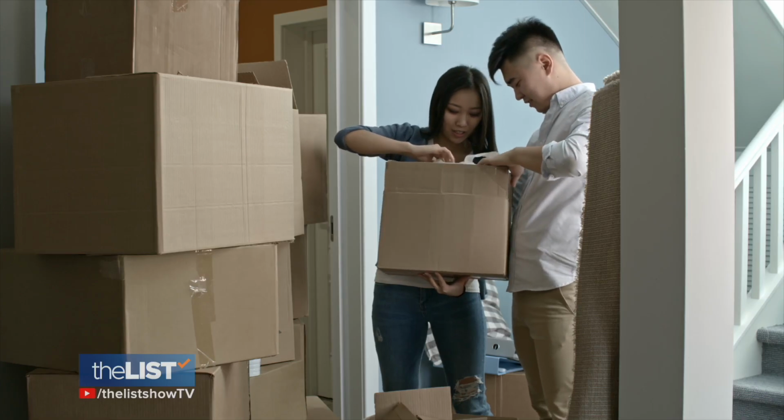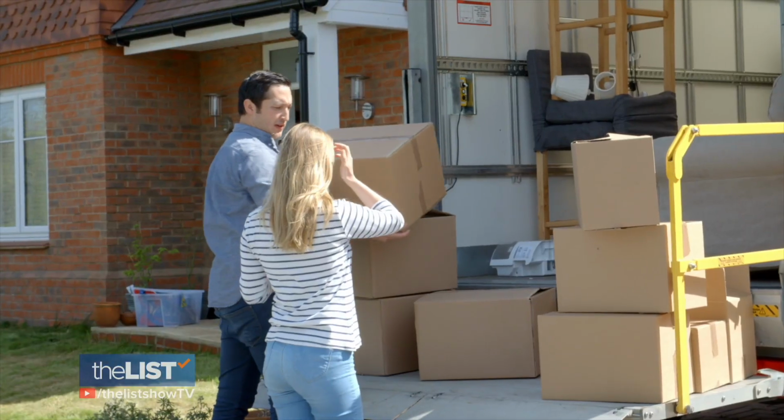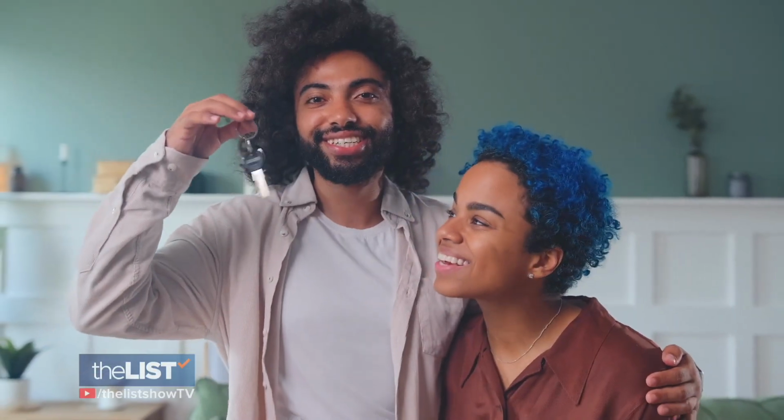She says living in it for a year may help you qualify for an FHA loan. Which makes you not only have to put like 3.5% down as opposed to 20 or 25%. And then once you're there for a year, you move out, rinse and repeat, and you put somebody else in the unit that you were living in.